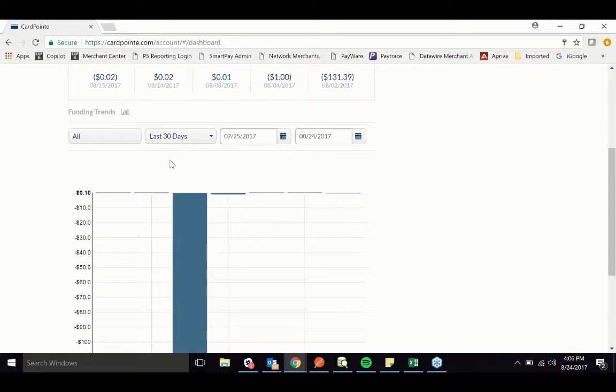We're always defaulted to show the last 30 days worth of data, and we're always defaulted to show all merchants, but they could choose a single one here. Merchants can also choose a specific date range. So if they wanted to see their transactions from February to the end of March, they could easily do that.